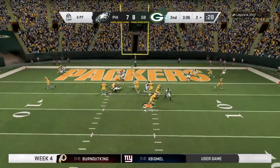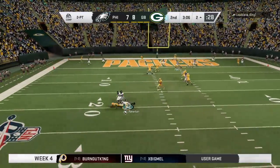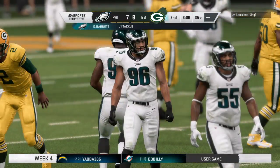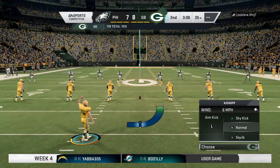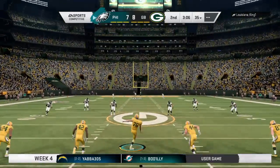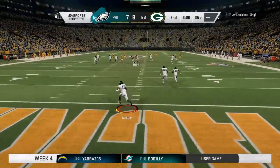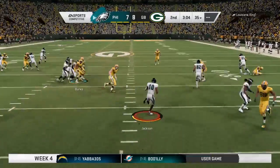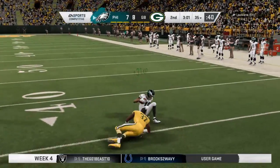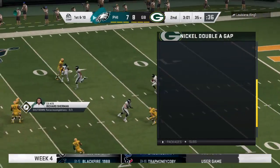The shotgun snap for Newton. Escaping the pressure right. And not wanting to take a shot out of the pocket. He tucks it and goes down. Well, they tried to get 2 and ended up getting none because the quarterback had nowhere to go with the ball and ends up getting sacked. Nowhere to go at all. Great job, though, defensively. They were ready. This is taken about 7 yards deep. And good starting field position. He'll get this one all the way up to about the 35-yard line.